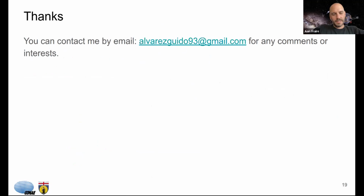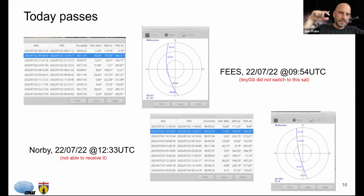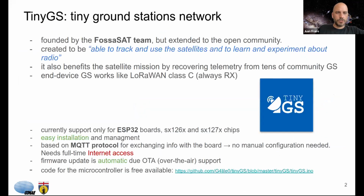Thank you, Guido. This was really interesting. One quick question on my side. You mentioned that maybe TinyGS uses GPredict to understand which satellite is in range at different moments, to change the modulation and the reception parameters to get synchronized to a given downlink frame. Are you sure this is the way, or is the receiver continuously scanning the whole frequency range and just parsing any frame that arrives in that range?